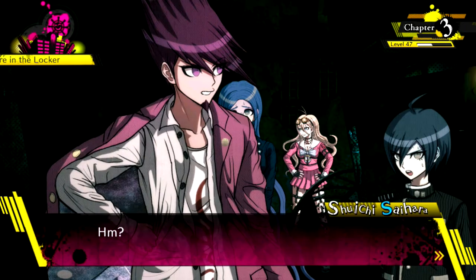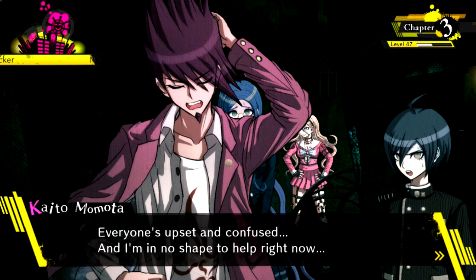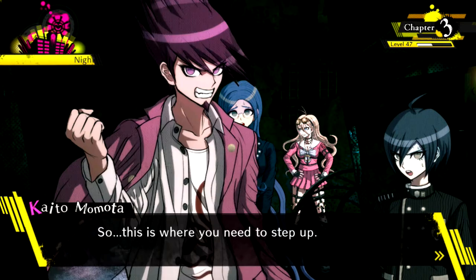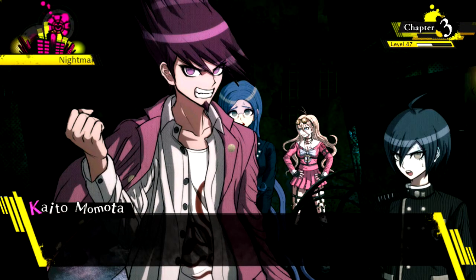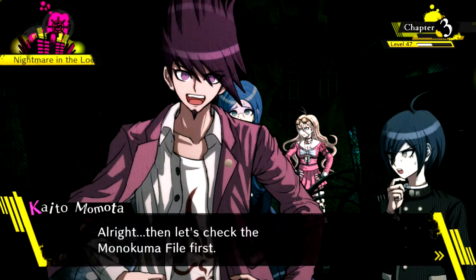Shuichi, this is bad. This is unquestionably bad. I can't believe Tanko was killed. Everyone's upset and confused. I'm in no shape to help right now. So this is where you need to step up. Listen, Shuichi. The impossible is possible. All you gotta do is make it so. All right, then let's check the Monokuma file first. Wait, we have one? Did we have one and I just didn't pay attention?